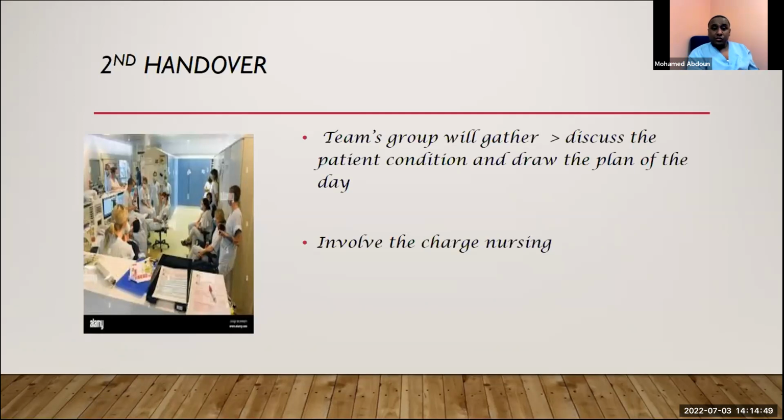When you finish the handover and the morning round, it's really helpful to go to each nurse who is handling the patient and give them an update about the patients, what has happened. After that, you will go to the handover room again, gather, and discuss what happened during the morning rounds and what your plan is for the rest of the day. In this case, the senior nurse will join you, so you know what the cases are and what the situation is about the board round.